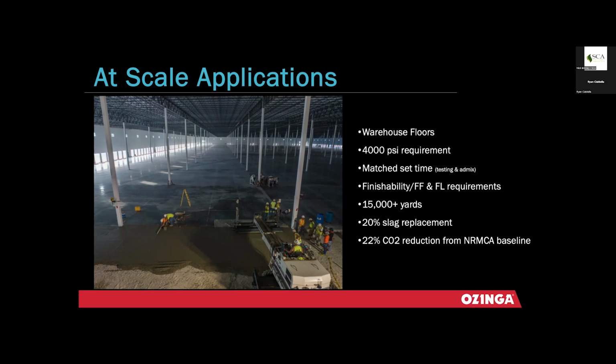And so we did some work ahead of time, figured out at what dosage rates of NCA at some varying temperatures they would need to use. And the project went off without a hitch. We were able to give them obviously the strength, usually never an issue here, but their FF and FL numbers are great. They actually commented that the mix finished better than straight bag, which was always a good thing, right?